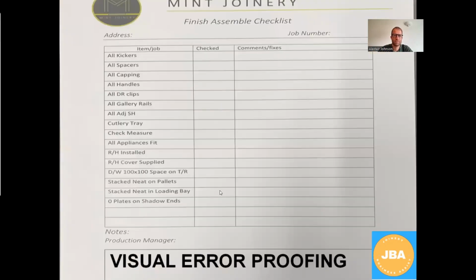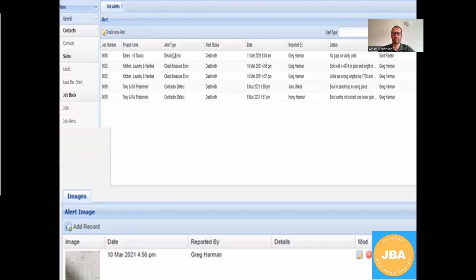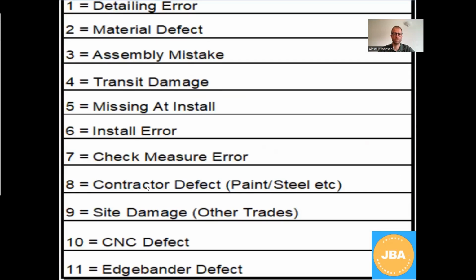Some people need checklists. They thrive from having a checklist, and it's a visual way of error-proofing things. Some people record errors, and they've got a nice set category for it. And they can go through and go, we've got this many of this one, this many of this one.